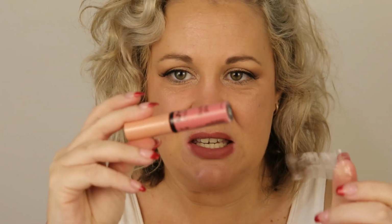I cannot get into this because Priceline puts sticky tape around lids, and not only is it a pain to get off, it leaves the product sticky. So Priceline, if you're watching this, can you please stop doing this? I know that you do it to stop people just opening them up, but seriously, now I have this sticky mess to deal with the whole time.